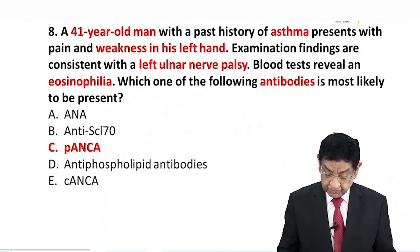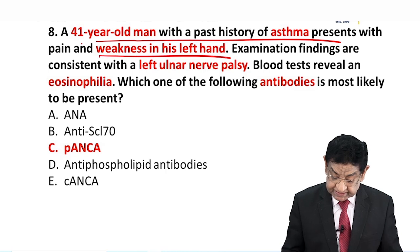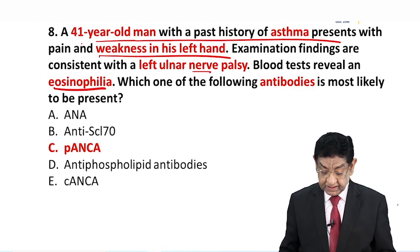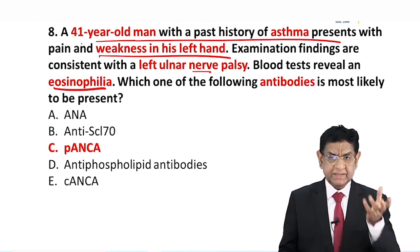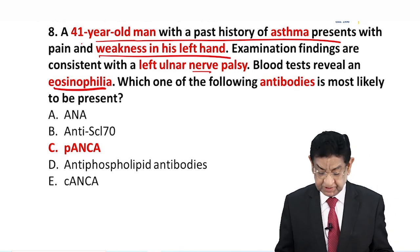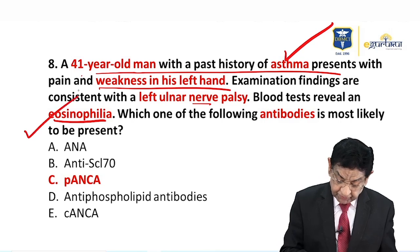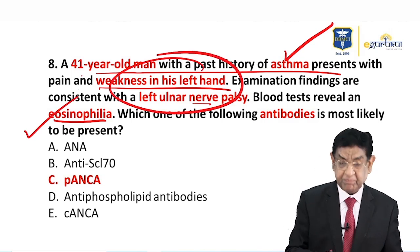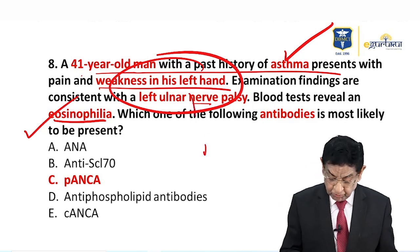So, we are getting again a 41-year-old with asthma, weakness in the left hand, ulnar palsy, eosinophilia. It is Churg Strauss. But what is the extra thing we are getting in this question? We are getting asthma, eosinophilia, but what we are also getting is nerve palsy. Why the nerve palsy? This is due to mononeuritis multiplex.